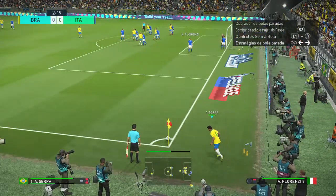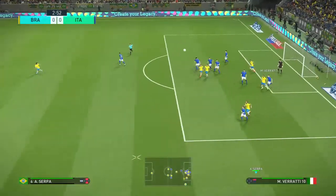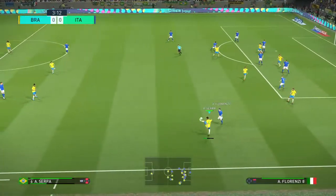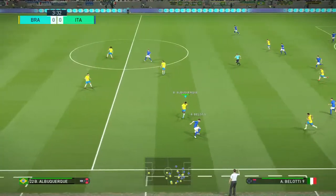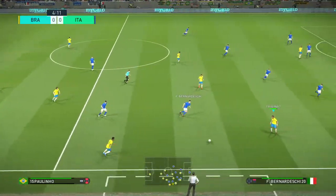Neymar, surely. He has an array of skills that can elevate the quality of a match or change its course with a flash of brilliance. His talent can take this game to a higher level of excitement, and I hope it does. Yeah, he'll be looking for a goal or two.